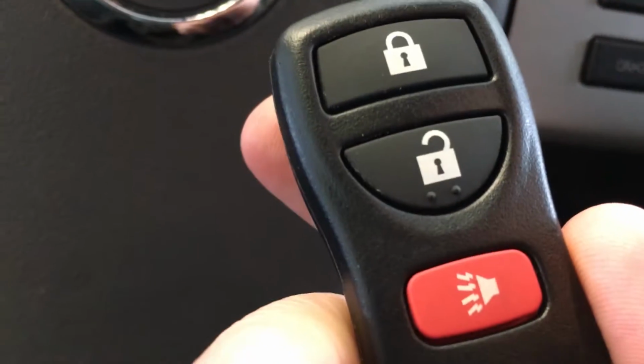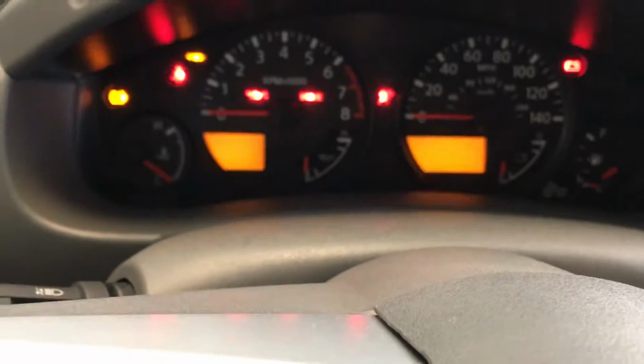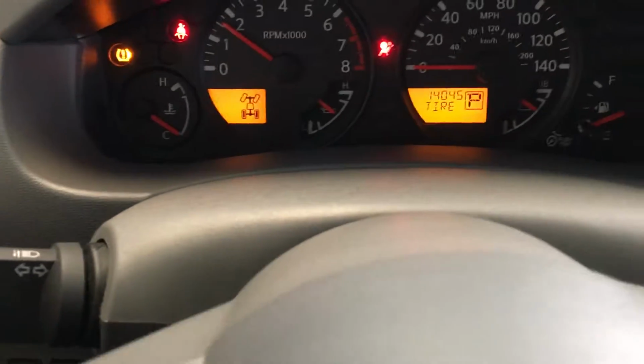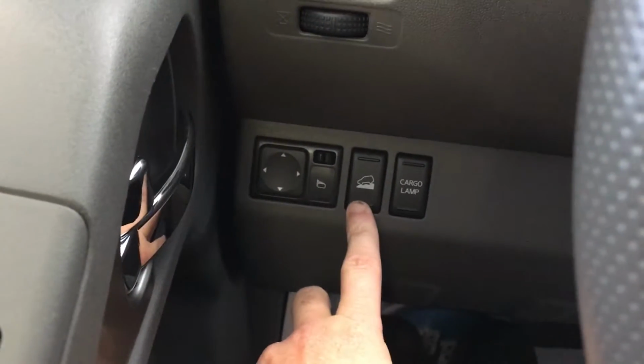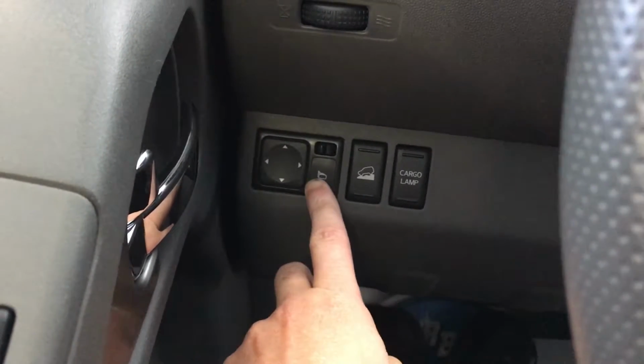You do have a fob and a keyless entry. We got two keys on this car, as you can see. I'm going to go ahead and start it up, let you see what the miles are. Very low miles on the 16, as you would expect. 14,045 miles, so just over 14,000 miles. As we continue over here on this side, you do have a downhill descent control button, which is nice to hold you back when you're going up and down.